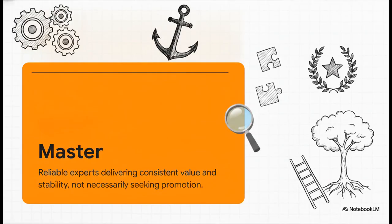Now, let's talk about the master box. Guys, this one is a massive deal. We all have those incredibly reliable experts on our teams, right? They deliver consistent top-tier work, they provide incredible stability, and they just know how to solve problems. But here's the catch. They might not have any desire whatsoever to be promoted into management. And you know what? That is perfectly fine. The master box recognizes that expert, individual contributors are absolute strategic assets. We need to recognize them, keep them around, and leverage their expertise, rather than trying to force them up some corporate ladder they literally have no interest in climbing.